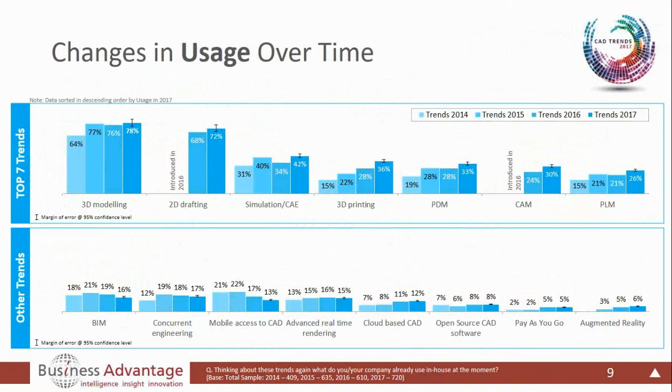And finally, if we go to cloud-based CAD, which is in the bottom set of the trends and is pretty much in the middle, slightly to the right, we can see that there's been an increase in usage over the 4 years. But again, those that found this important to their business, we asked them why they weren't currently using this. And the 2 top reasons were data security, which I think we would all understand. But the second reason was high cost, or perceived high cost of using cloud-based CAD.